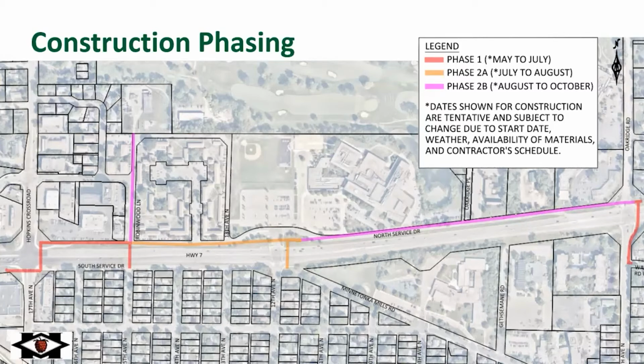Now these dates are just estimated, but should give a good ballpark for when the construction will happen, but could change depending on contractor schedule and weather. Moving on to phase 2A, that would include the North Service Drive section from Robinwood to 12th Avenue and the 12th Avenue crossing across Highway 7. Phase 2A would happen between July and August, and then phase 2B would be August to October. That would include Robinwood Lane from North Service Drive to the water treatment plant and the remainder of North Service Drive east of 12th Avenue North all the way to Oak Ridge.